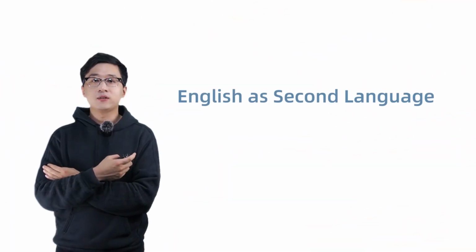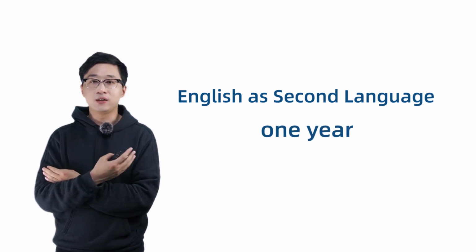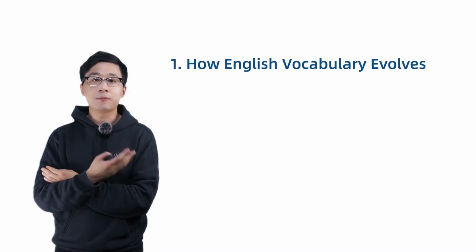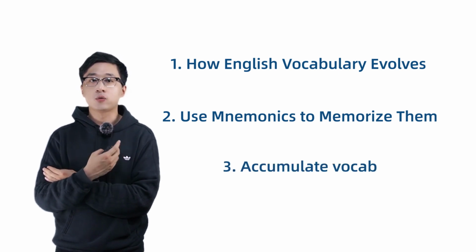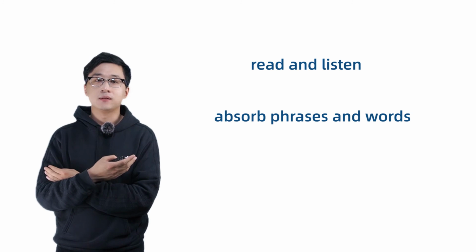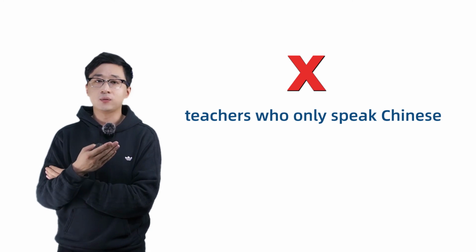Okay, I'm an English as second language learner and spent only 1 year to really learn how to speak and use English as my working language. My experience was simple. Get to know how English evolves its vocabulary and use mnemonics to memorize them, and accumulate as many vocab as I can in a short period of time. After all that, I read and listen, absorb as many new phrases and words as I can. After all these, I went to communicate with English speakers. So my suggestion for you to learn Chinese was the same.